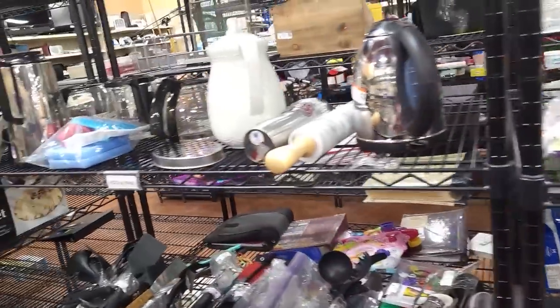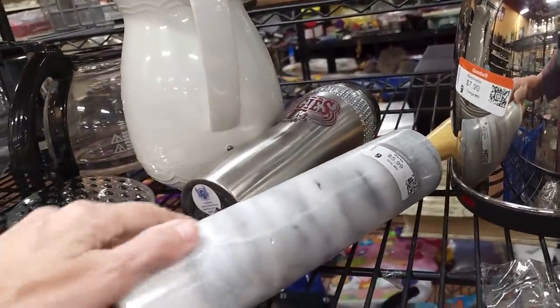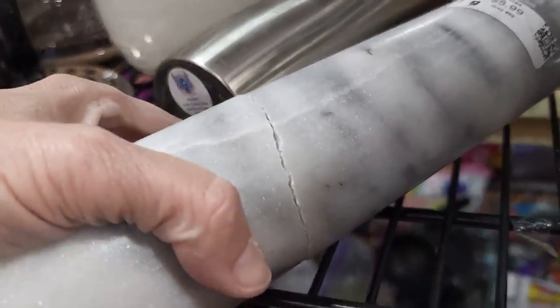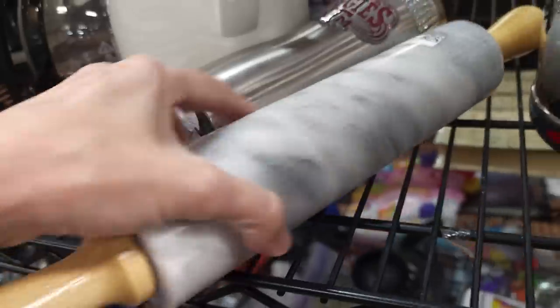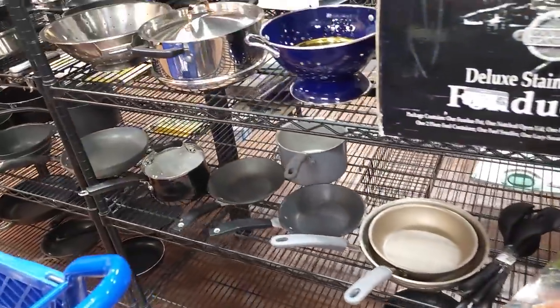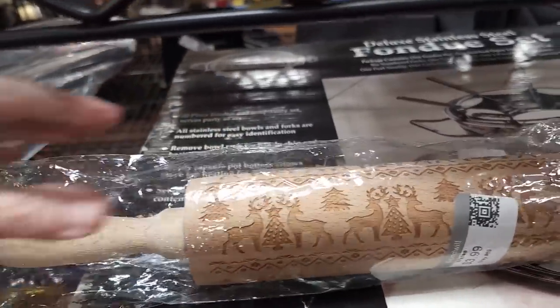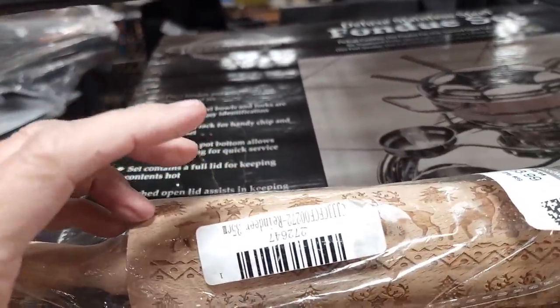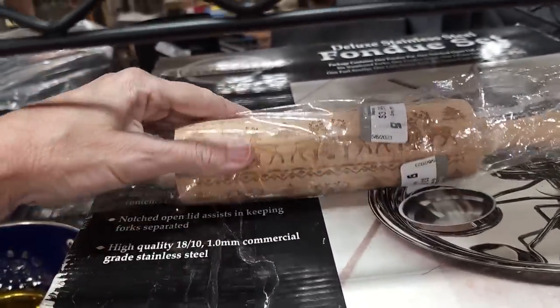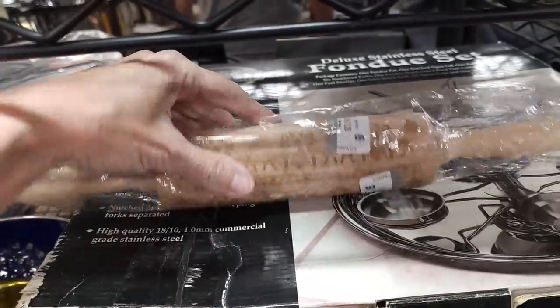Heading through the cookware. Ooh, a marble rolling pin. Oh, what a shame. Got dropped. That sucks. That would have been a really nice pickup for $5.99. Darn it. But then there is one of these. This one looks more decorative than functional, and it's a newer one. Some of the older ones of these are actually made to like roll out and make the cookies. So I'm going to leave that.